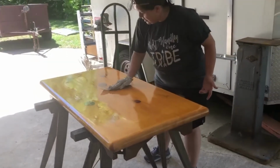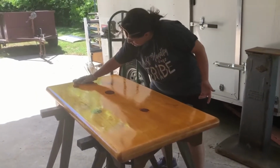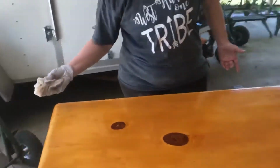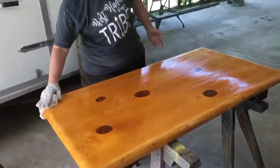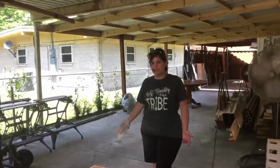So I'm working on this tabletop for a coffee table. Sanded it down. Now taking a layer of poly, and it probably is only going to need a couple of layers of poly, because it already had a pretty thick layer of poly on it that I sanded down. That's it.